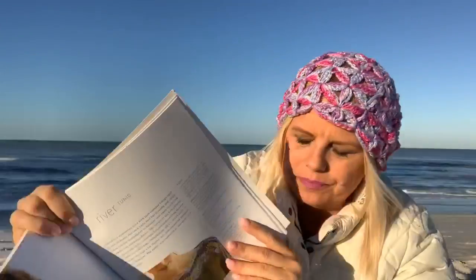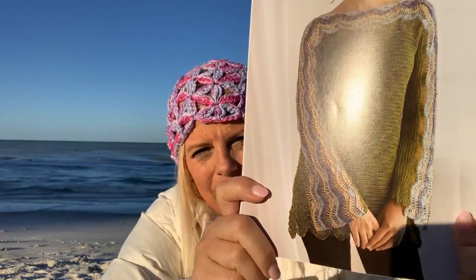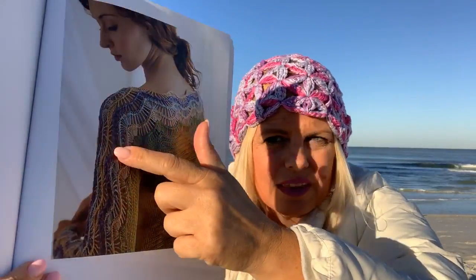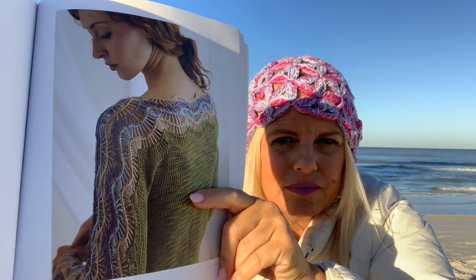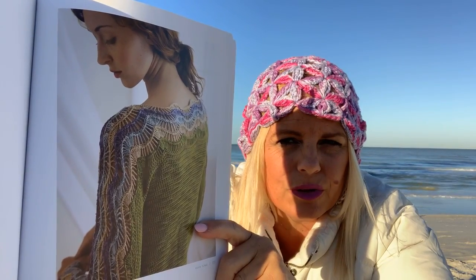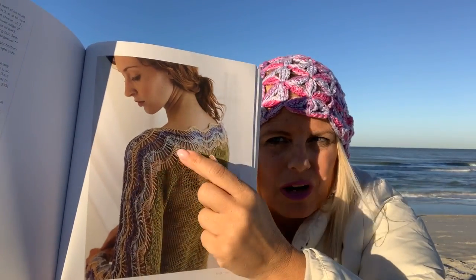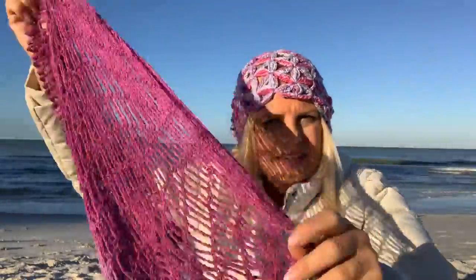Hi, Constance. Let's see if we can find more photos of it. I think I showed this one already. Did I show that one? Yeah. This would make a beautiful blanket. It would make a beautiful shawl. You know, not with the body, just doing this. Wouldn't that be pretty? You could do that just all over on something. It'd be so pretty. This one is called the River Tunic, from Crochet So Fine. But I think it kind of ties in with that texture we're talking about today. Even though it's done with a different technique, I think it still is kind of reminiscent of those contrasting strips.